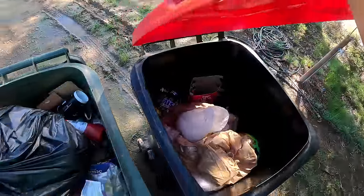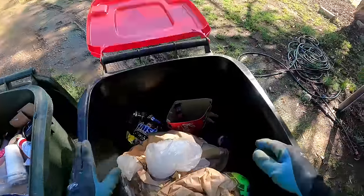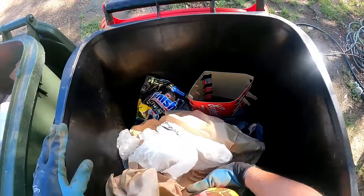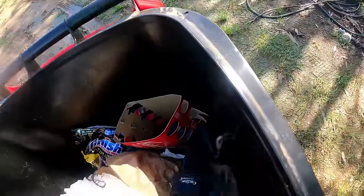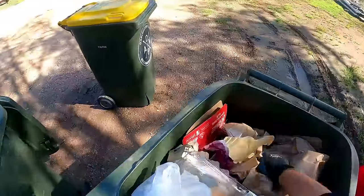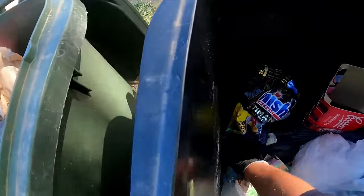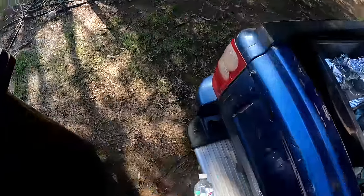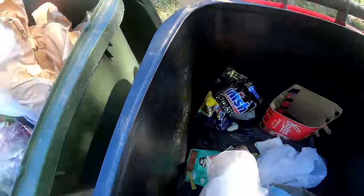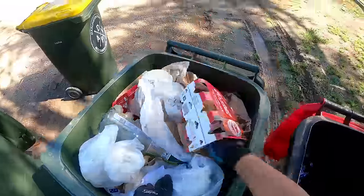Now, what's in this one? Oh, yeah. How about we start on that one first? Swap around a bit here. Oh, nice ball. I reckon I've got someone I could give that to. We'll put it up there for now. That'd be really appreciated, I reckon. Instead of it being in the trash, that's a full bottle of water. Unopened. Still got the factory seal? Yes. We might hang on to that one.